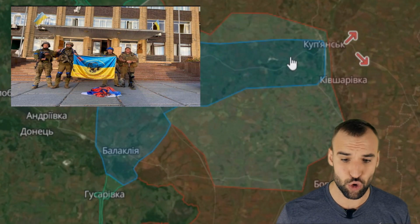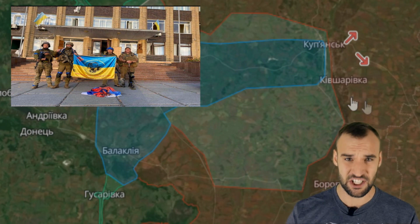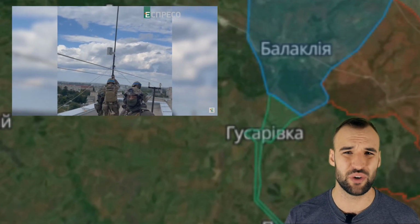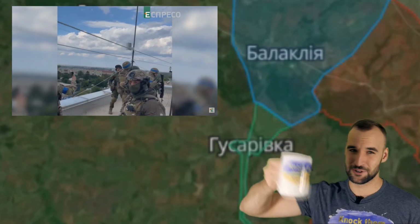First of all, yesterday Ukraine took Kupiansk. These are Ukrainian forces in Kupiansk. This city has been liberated. Second of all, Ukrainians took Balaklia. It has been confirmed. Here is a video of the unit Kraken installing the flag over Balaklia. Knock them out cold, my friends.